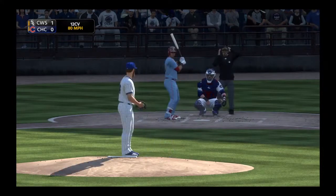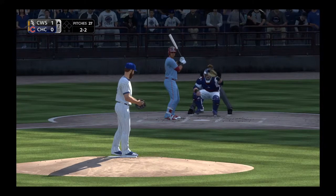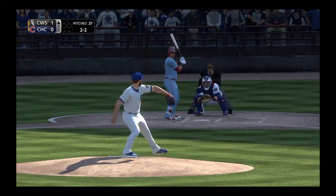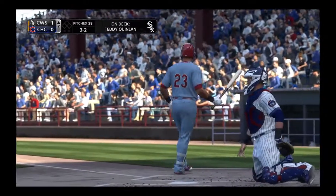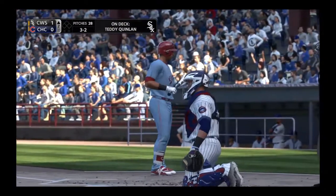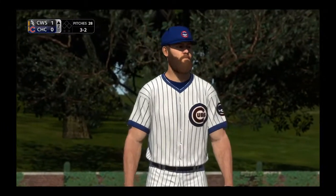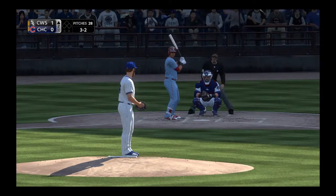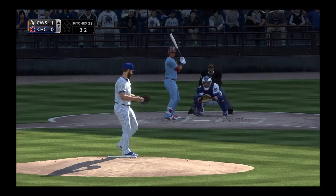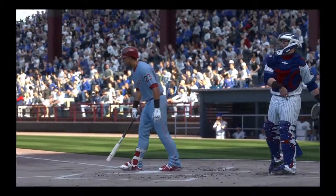And he'll try to get him fishing there, but he won't offer in the dirt, and it's back to even at 2-2. Too high, ball 3. Looked like he tried to elevate a fastball on that 2-2 pitch there, but kind of overdid it. With a pitch that high, it's pretty easy to lay off if you're the hitter. Now the 3-2 pitch. He swung on and missed. He got him on strikes.